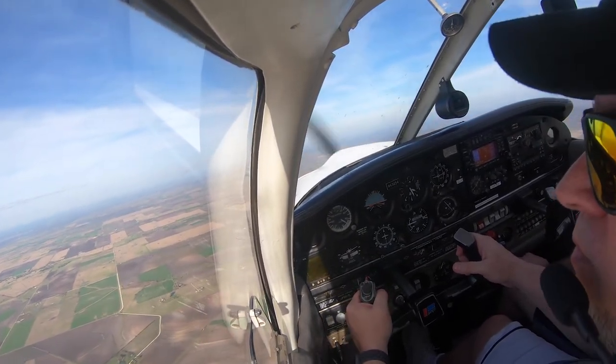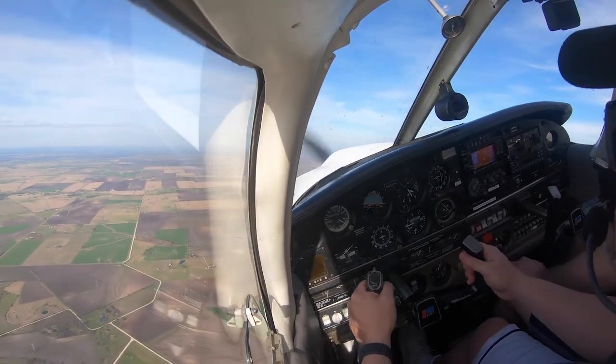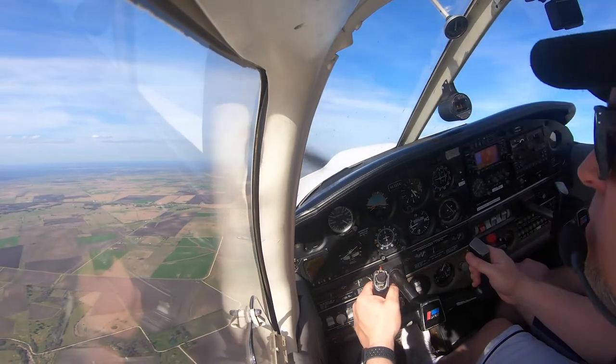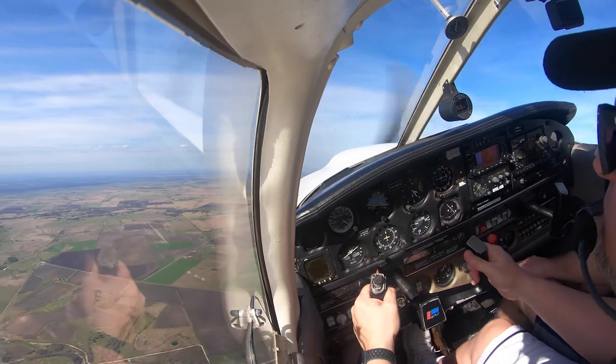Let's head that way. 215, we extend upwind 1 mile and make right traffic. You'll be number two for a visual reference following a Cherokee on a 4 mile final. 215, extend upwind 1 mile and right traffic for number two.